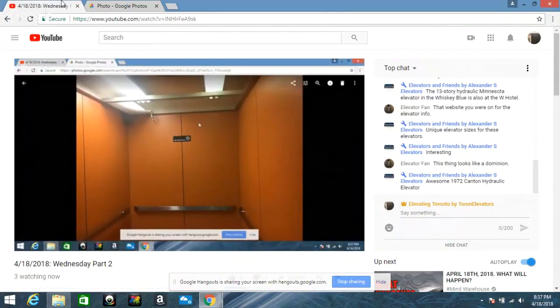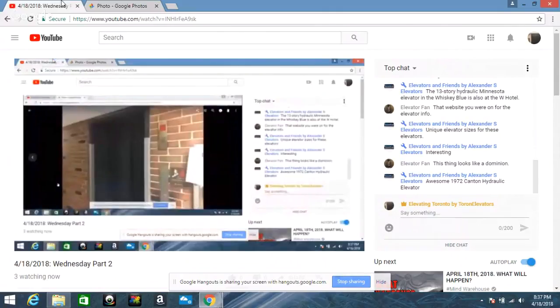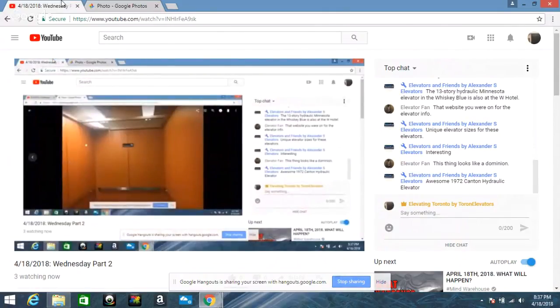Yes, that is a 1972 Canton hydraulic. I know it kind of looks like a Dominion, but it's not. It's actually a Southeastern elevator, to be honest. And I would like to explain something funny to you guys about these elevators. So it is really awesome, Alex. You're right. There's two of them actually. This is the South Tower elevator. The North Tower elevator is on the other side of the building.